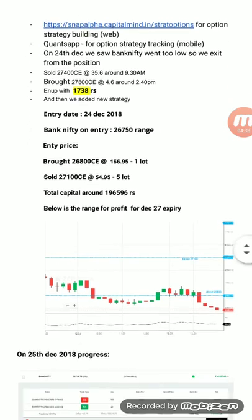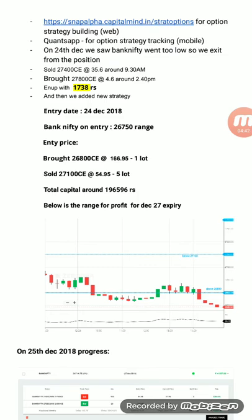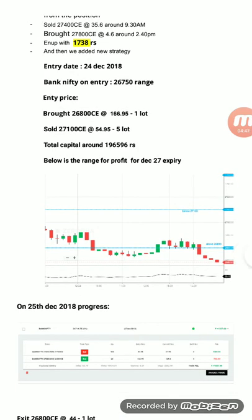So what we had thought was that the market will never reach the 27,100 call, and in case it breaches very fast, then our 26,600 call will pick up, and we are on the safer side instead of taking a big loss.